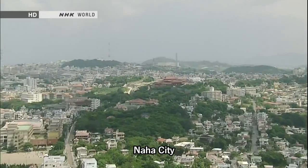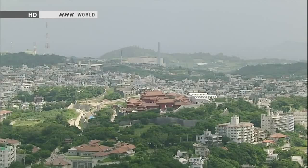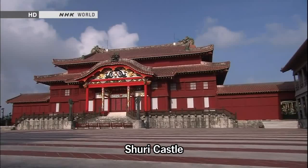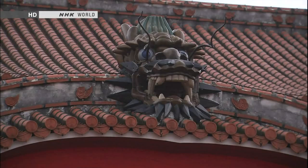Why the red roofs? The answer to that can be found at Shuri Castle in Naha City. Okinawa was formerly the Ryukyu Kingdom, ruled by the king in Shuri Castle. The castle featured red tiles, which were very valuable in the 17th century. Back then, the color red symbolized nobility.